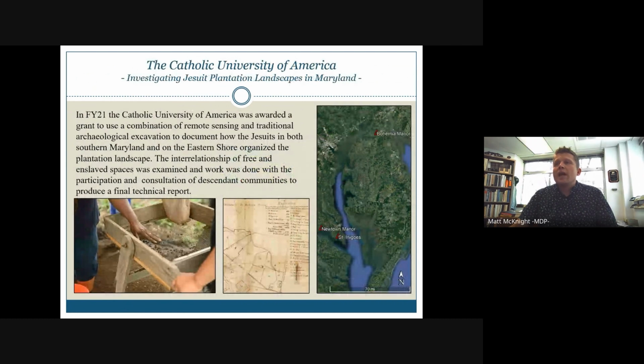In FY21, the Catholic University of America was awarded a grant for their project investigating Jesuit plantation landscapes in Maryland. That used a combination of remote sensing, which are techniques that allow archaeologists to see into the soil before excavation, as well as traditional archaeological excavation techniques to document how the Jesuits in both southern Maryland and on the Eastern Shore organized the plantation landscape. The interrelationship of free and enslaved spaces was examined, and work was done with the participation and consultation of descendant communities to produce a final technical report, which we have in our MHT library.